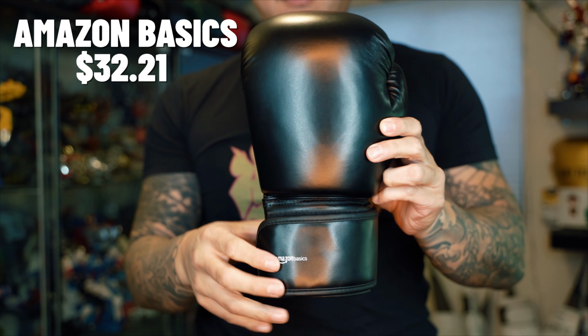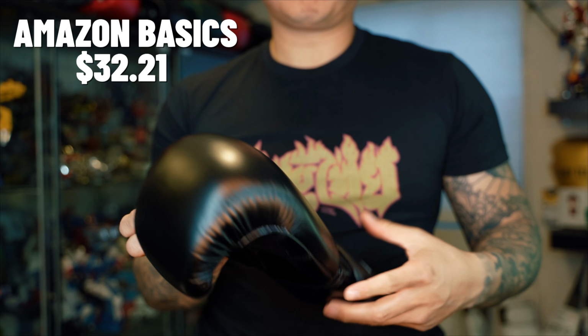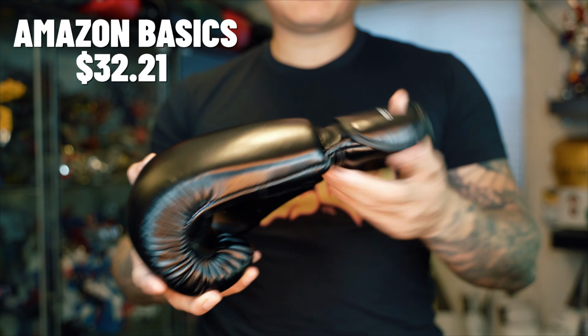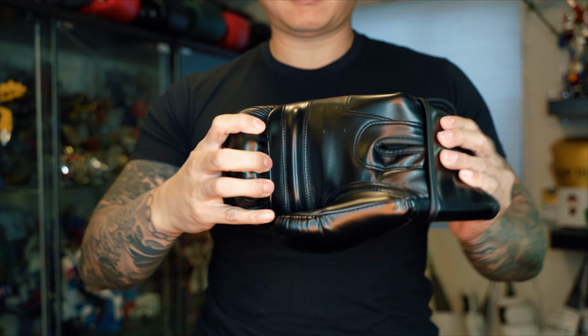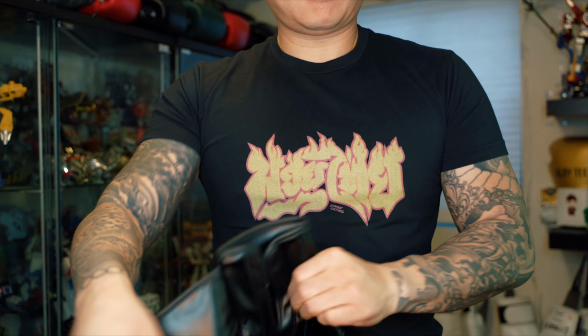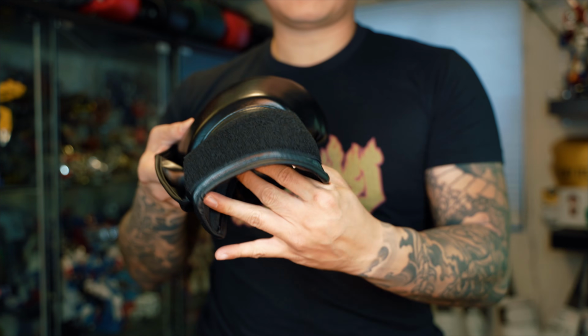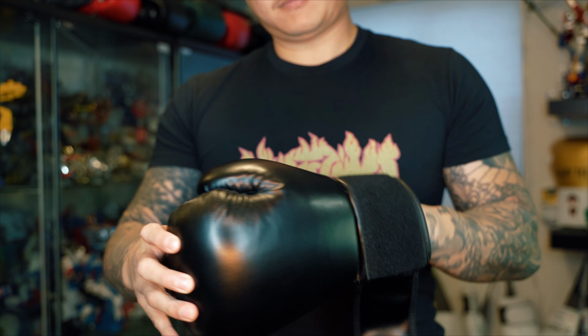So the next pair of gloves we're going to cover are actually the Amazon branded gloves, and this is actually part of their basics line. Now the gloves themselves are priced at $32.21, and they're very, very basic, right? No pun intended. They are constructed with synthetic materials. The foam is really, really stiff, which means that they're probably going to wear down over time. The thumb cavity is roomy.